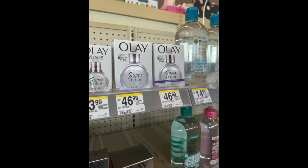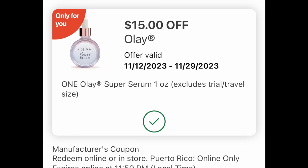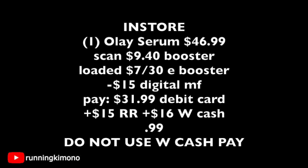So we have this digital coupon, and hopefully all of you received it. It is a $15 off of one, and it has to be an ounce or larger, so the $46.99 one. So remember, guys, I'm doing this in store. I grabbed one of those for $46.99. I got the cashier to scan my booster, which is 9 back when you spend 40. Plus, I had my digital booster loaded of 7 back when you spend 30. I had one $15 coupon melting off.